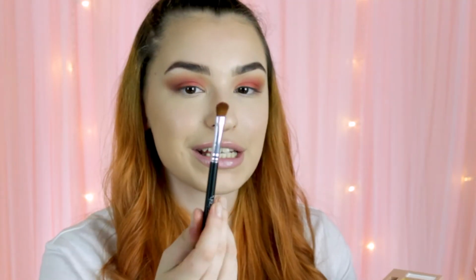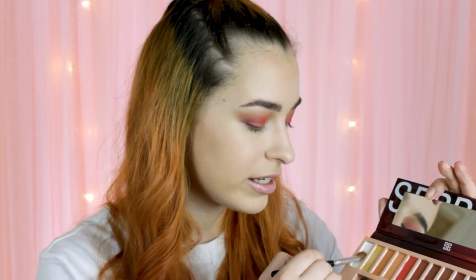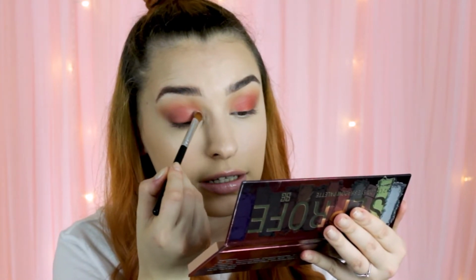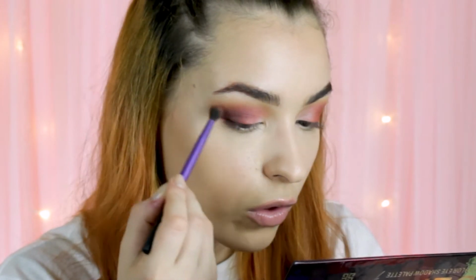Now I'm going to take this packing brush, the same packing brush, and I'm gonna combine the yellow and the white together, and then I'm going to go into the inner corner to lighten up that part. Wow, that's pigmented. And now I'm going to go into the darkest shade in the palette and then deepen out my outer corners even more. I'm going to quickly pop off camera, put on some lashes and come right back for the highlighter.